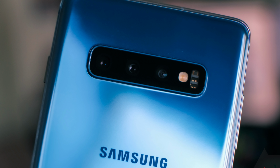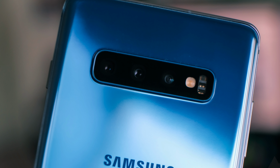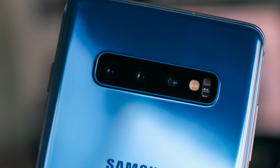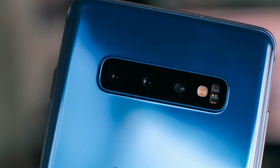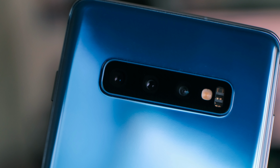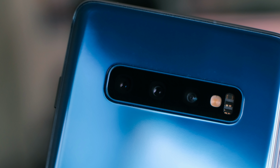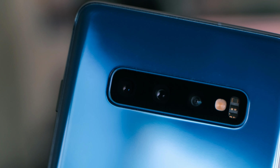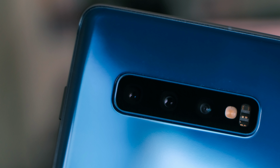So we do have stereo speakers on here, which are great, and you have the 3.5mm jack on here, which I absolutely love. So you do have NFC on board for your mobile payments, and the fingerprint scanner is under the display, which is always cool. And you do have a 3,400 milliamp battery with 15-watt fast charging, with wireless charging at 15 watts. So this is a really good phone for the price.